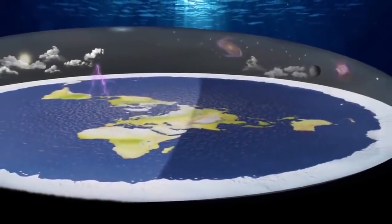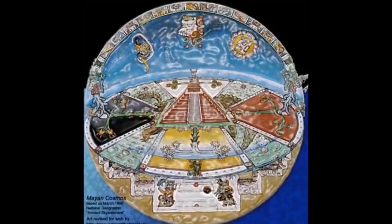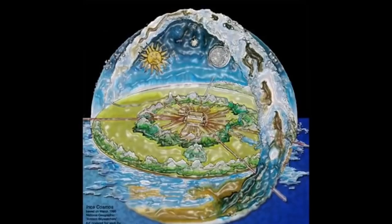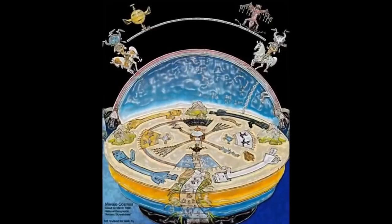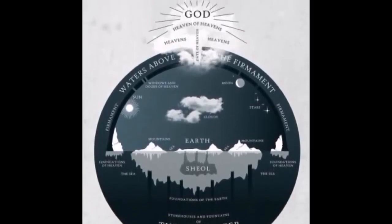No one is entirely certain if there is a dome or firmament above us. What we do know is that many ancient cultures portrayed a dome above a flat geocentric Earth, and even the Bible speaks of a vaulted dome or firmament.